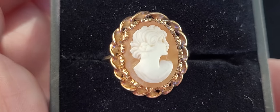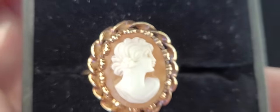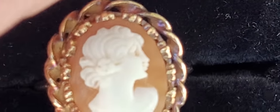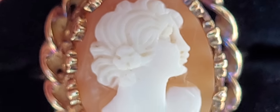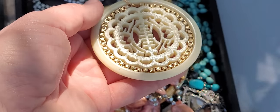I think these two are empty from last week. This is my silver stuff. This is an interesting cameo right here. Yes, I totally agree. Well, the lips are... Notice this one too, but I think that one is a little more.